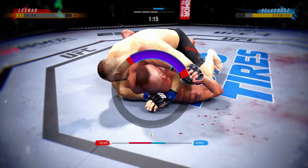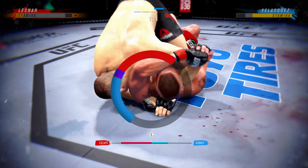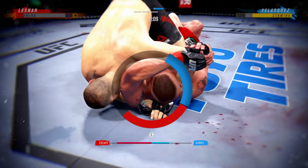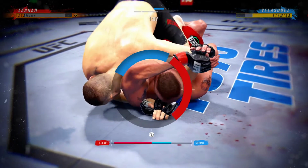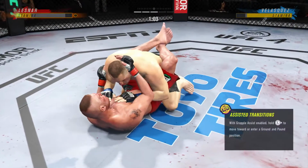Watch triangle, watch triangle. He needs to push the arm to the side, hit his head against the mat. Now watch as he goes to the finish. Watch his chest go to the mat. He goes. And he's out.